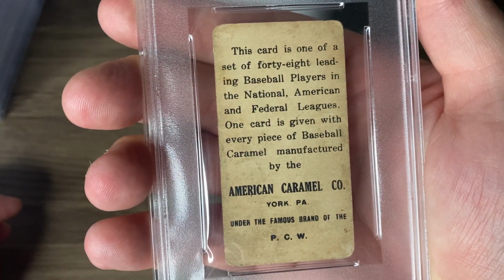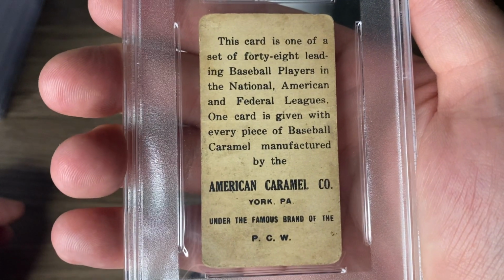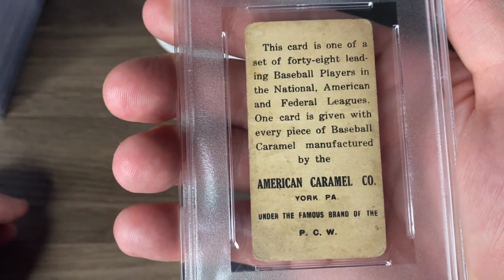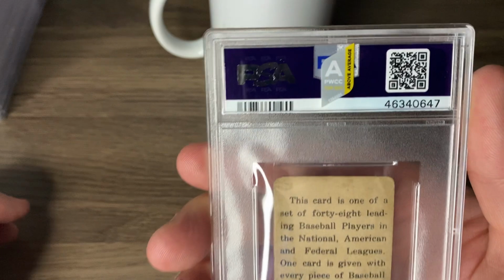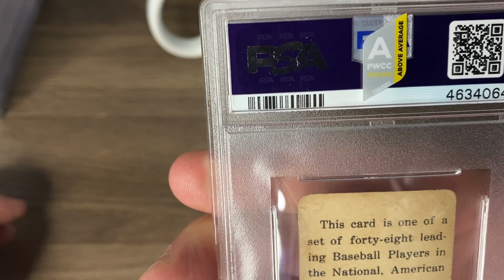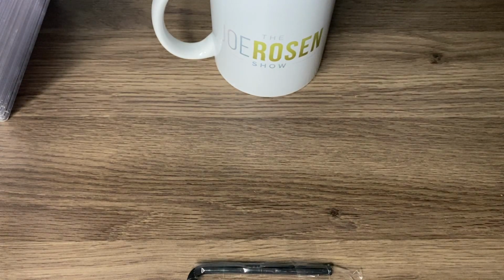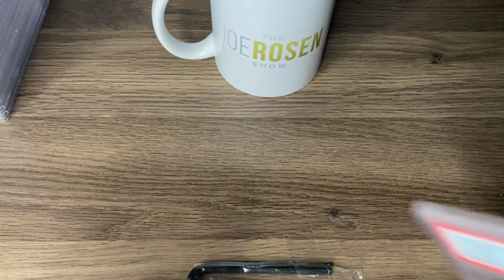This card is one of a set of 48 leading baseball players in the National, American, and Federal Leagues. One card is given with every piece of baseball caramel manufactured by the American Caramel Company. That is pretty doggone cool. And there it is. Yes, PWCC got me. So cool little card there. Mr. Honus Wagner, again, one of the first 5 Hall of Famers.